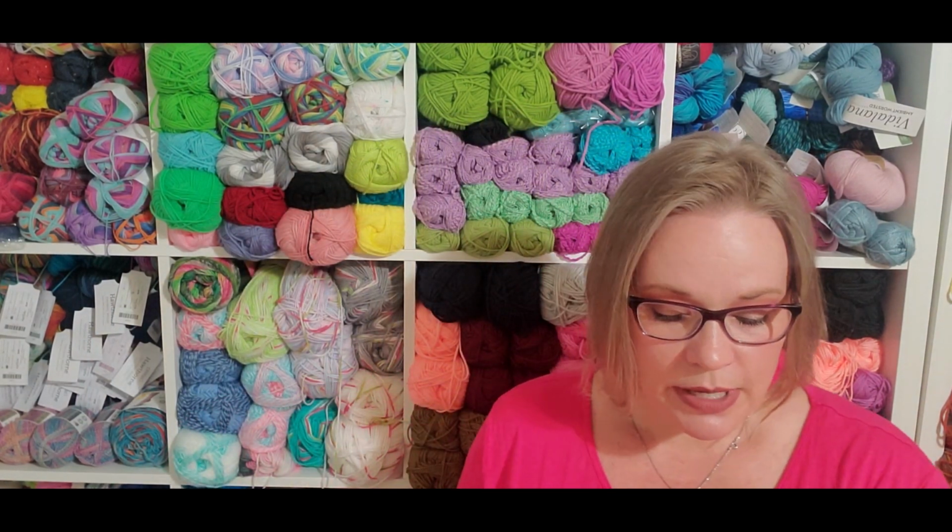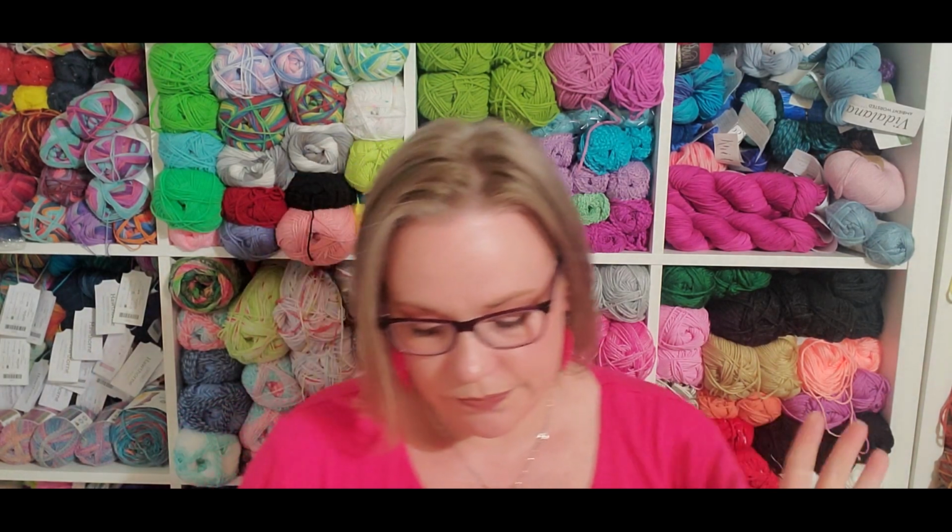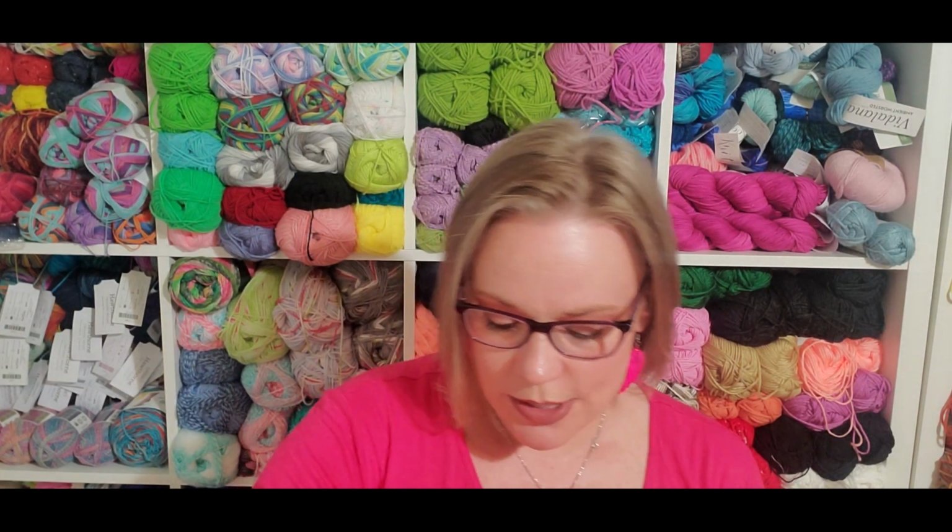I did count. I finally moved everything into the plastic bin, the granny squares, like I said I was. And I had 54 squares so far. And I'm about 50% full with that bin. So I will have like 110 squares when that thing gets full. Just to update you guys on where we are with the granny squares.